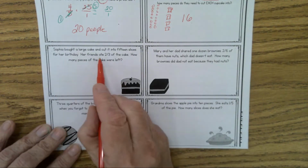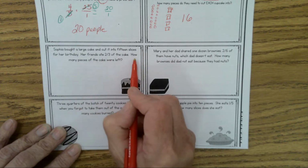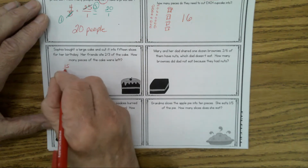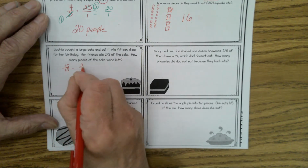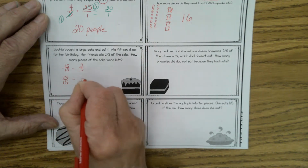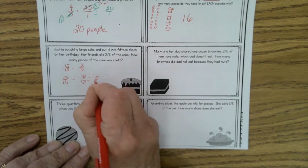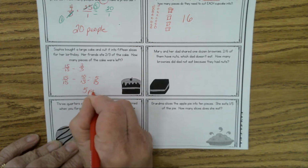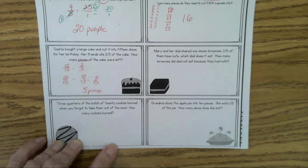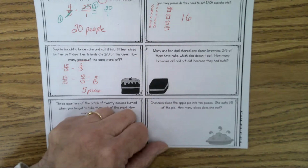Sophia bought a large cake and cut it into 15 slices for her birthday. Her friends ate 2/3 of the cake. How many pieces of the cake were left? Well, 15 fifteenths minus 2/3. So that'll be 15 fifteenths minus 10 fifteenths. So she has 5 fifteenths or 5 pieces. It wants to know how many pieces are left. 5 pieces are left.